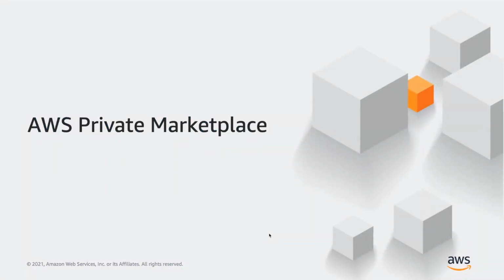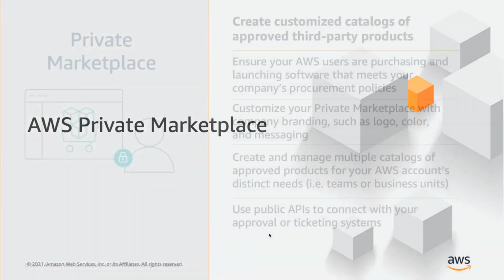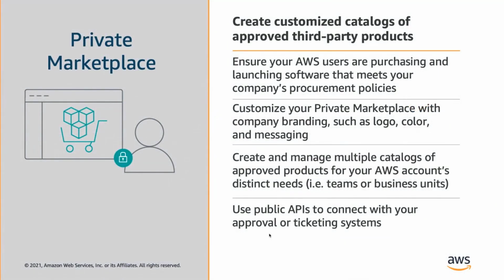Let's talk about what AWS Private Marketplace is. Private Marketplace is a feature within AWS Marketplace that allows you to curate a catalog of pre-approved products for your users. This helps ensure that your users are using products that are approved for their needs and can comply with your procurement policies. You're also able to update the Private Marketplace branding, such as logo, color, and messaging. This makes it really clear for your users that they're in a catalog that's created for them.